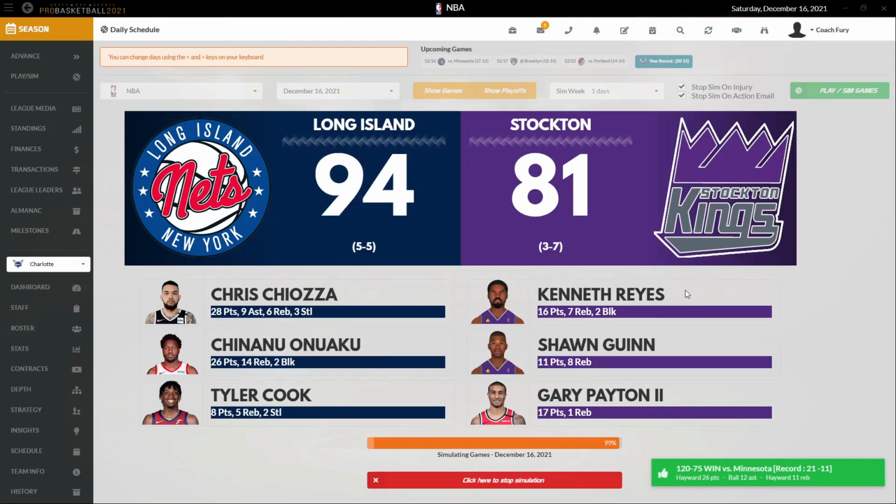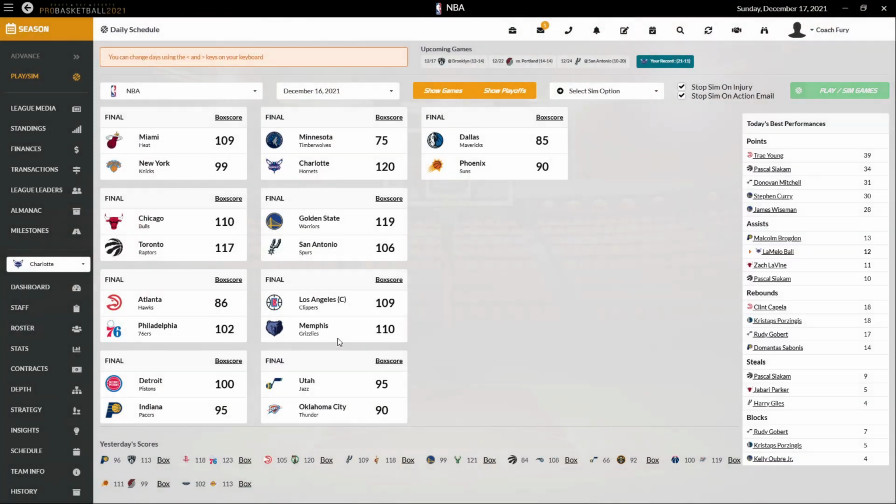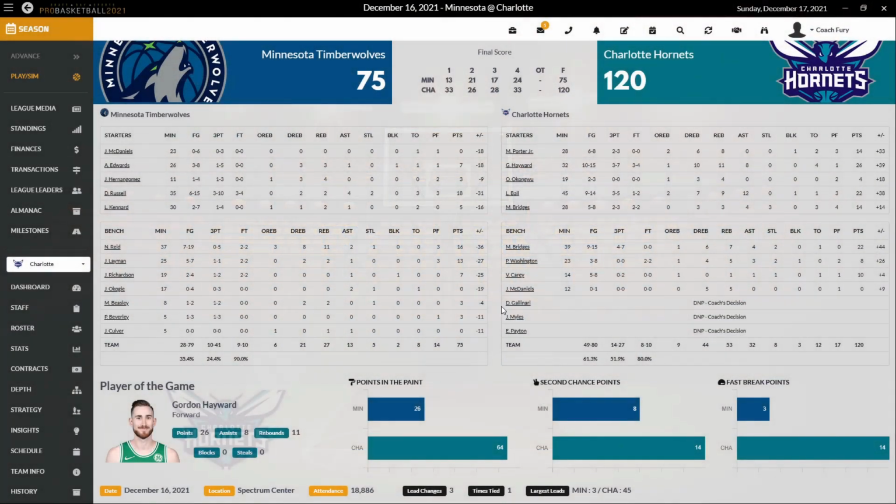So we managed to get the win. Ball with 12 assists in the point guard duties there. Let's take a little look at that. Obviously, it's Minnesota, a team that many expected to be in the playoffs this year.